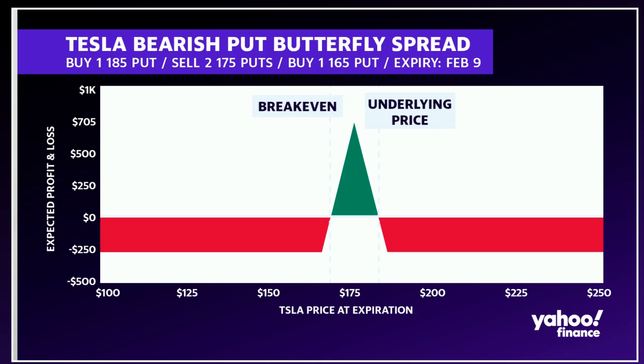So Tesla's been weak, and Tesla looks like it's ready to fall off a ledge at 185. So the way that I like to trade this is, again, setting up a butterfly. In this case, it's a bearish fly. What I generally do is I buy the long option just at the money or slightly out of the money, which is how I get into the strategy for such a cheap price.